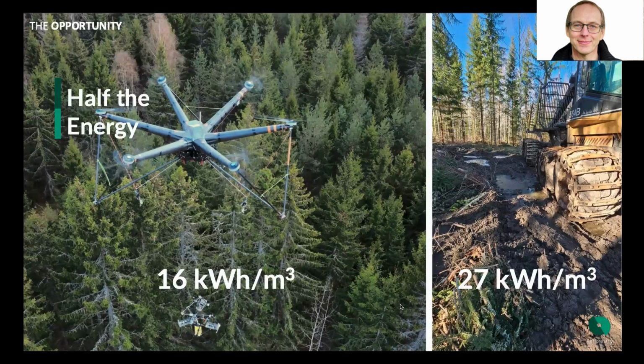And this core insight of energy efficiency is now proven. We can show that we are using only half of the energy per tree that we take out compared to the heavy machinery, the traditional ones. Furthermore, we are 100% electric, battery driven, so we can use renewable energy for that also.